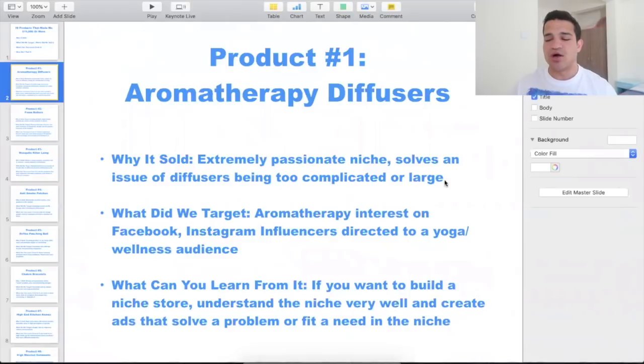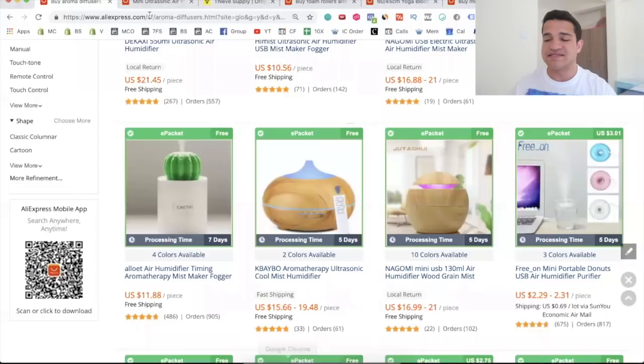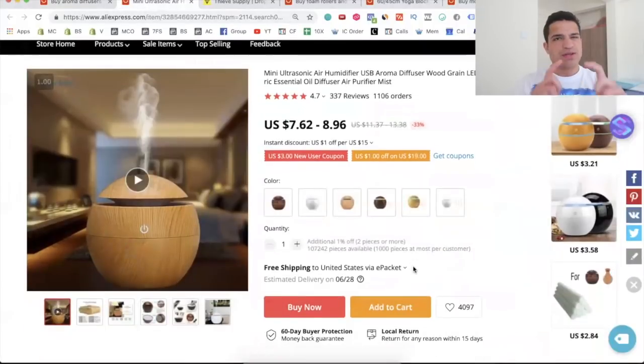It also solves the issue of diffusers being too complicated or large. The one that I was selling was really small, really inexpensive, and it worked really well, as opposed to the ones at Bed Bath & Beyond or Target or really big companies. They sell really expensive diffusers that are very clunky, very hard to manage. With this one, you put the oil in, you click the button, it does everything for you, and boom, and we're selling it for like 25 bucks. So it solves that problem very easily. Small problem, very passionate niche.